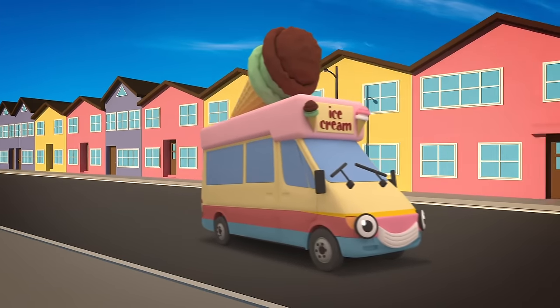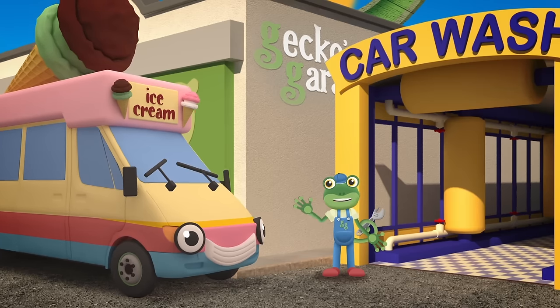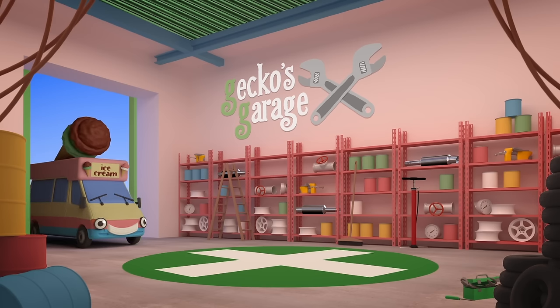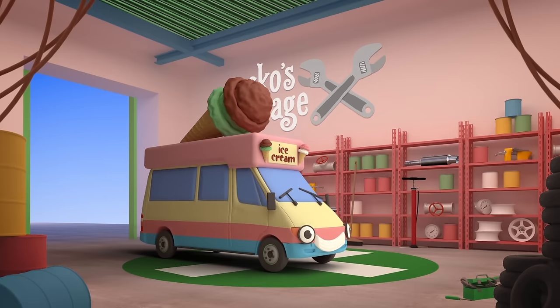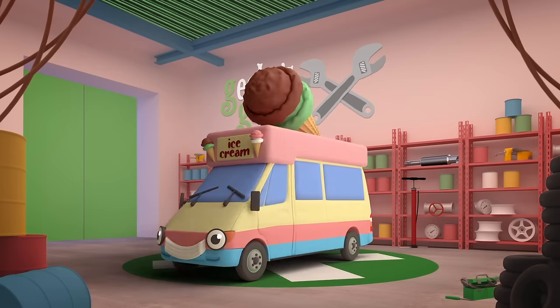Thanks for the ice cream, Vicky. Hello, Vicky. Thanks for coming to visit us today. Let's go inside the garage and put Vicky on the turntable so we can take a closer look at her. Let's all see what we can learn as we make Vicky turn.